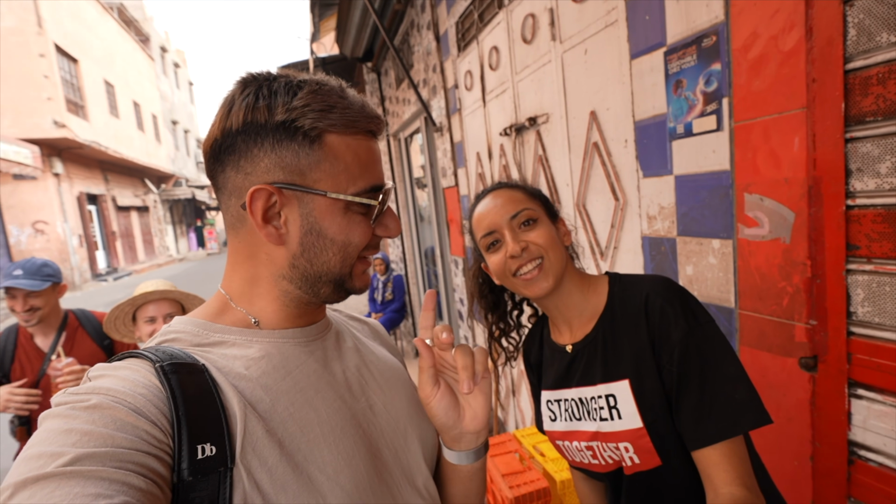We are officially with Nedja now, and she's going to be teaching us how to cook all the different types of tagines here. First, we are buying the meat, right? Now we are getting some chicken from the side, and then we go to the other side to get some vegetables. Okay, let's do it.